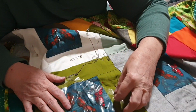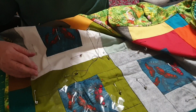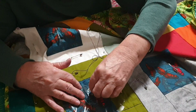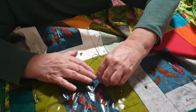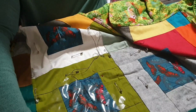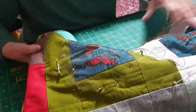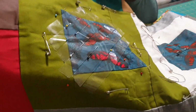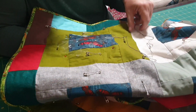So I've done one row. I can now take off that tape because I have the next row of tape to go. Just move the needle over, the pin over a little. I'll put that pin there just so we don't have movement. I'll just move it around so you can see where I'm going. Hopefully this is good. So now I will start on the second row.